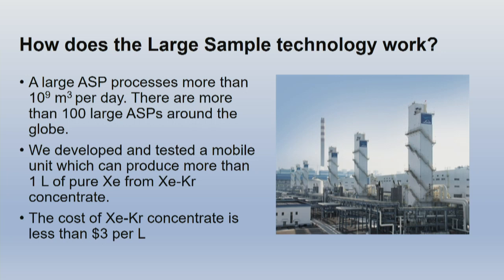Larger air separating plants process more than 10 to the ninth power cubic meters per day. There are more than 100 large air separation plants around the globe. We developed and tested a mobile unit which can produce more than 1 liter of pure xenon from xenon krypton concentrate. And the cost of xenon krypton concentrate is less than $3 per liter.